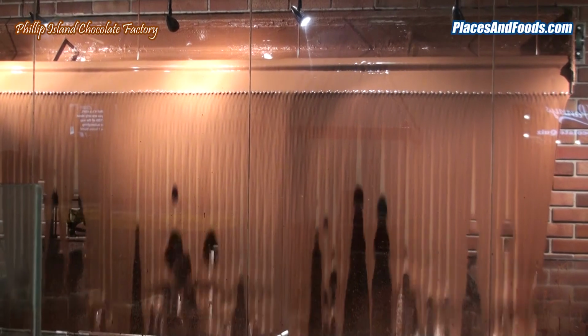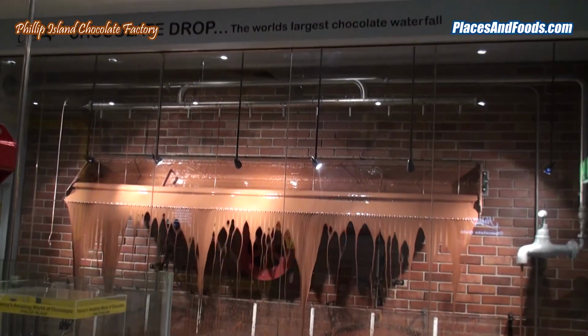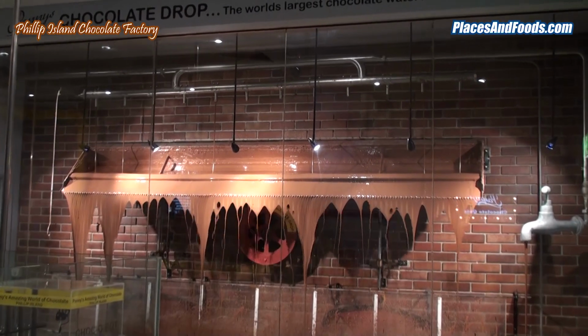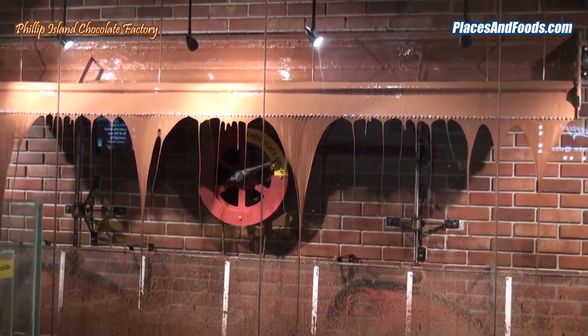Are those edible? Yeah, it's real chocolate. It is the world's largest chocolate waterfall, for the amount of weight that it drops. We haven't found anything bigger, so we claimed it. That's 400 kilos every 3 minutes. 400 kilos every 3 minutes, yeah.